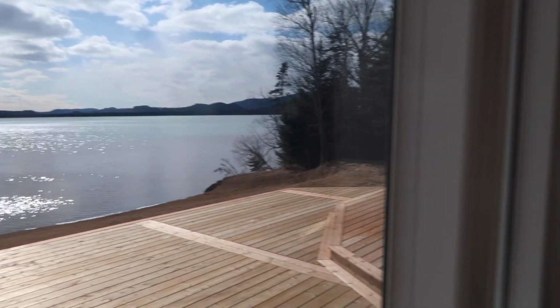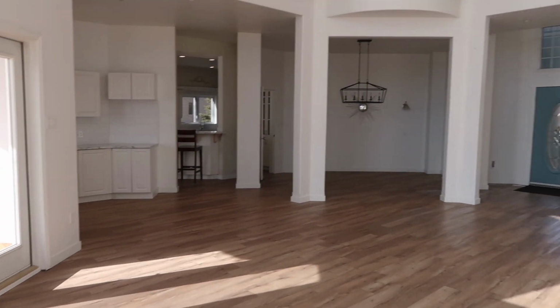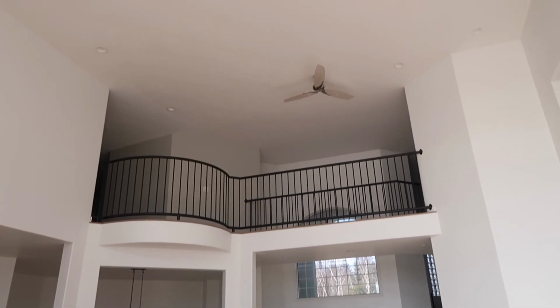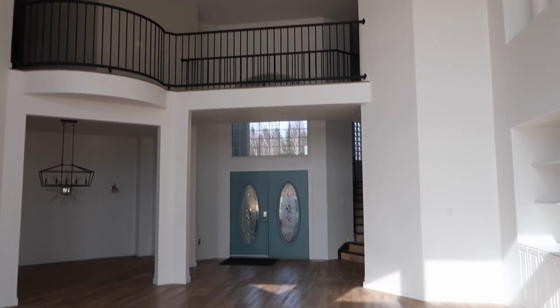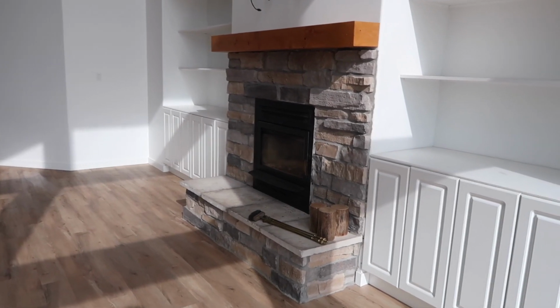I still remember when we moved out here, holding the ladder for Jeff as he painted this room. It was so high and it was just nerve-wracking, but we finally got it done. This room also features a wood-burning fireplace, which is so nice on those cold, chilly evenings.